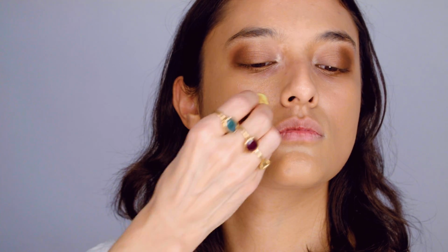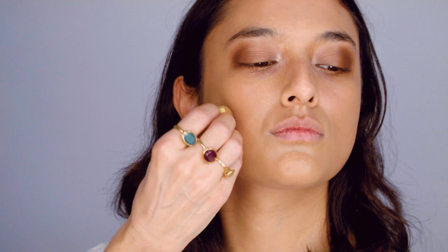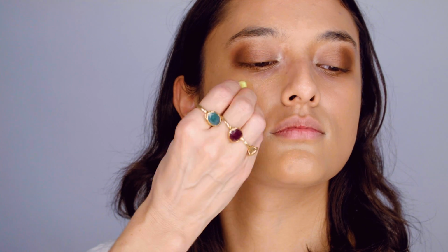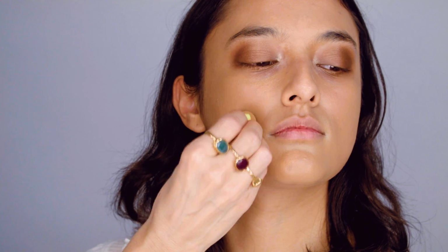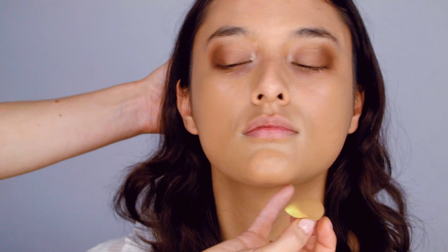And I'm not going to use things like cream blush or cream highlighter and things that are going to disturb the base. So we're just going to take our time here to really get a nice even base with lots of thin layers, just building up and building up.